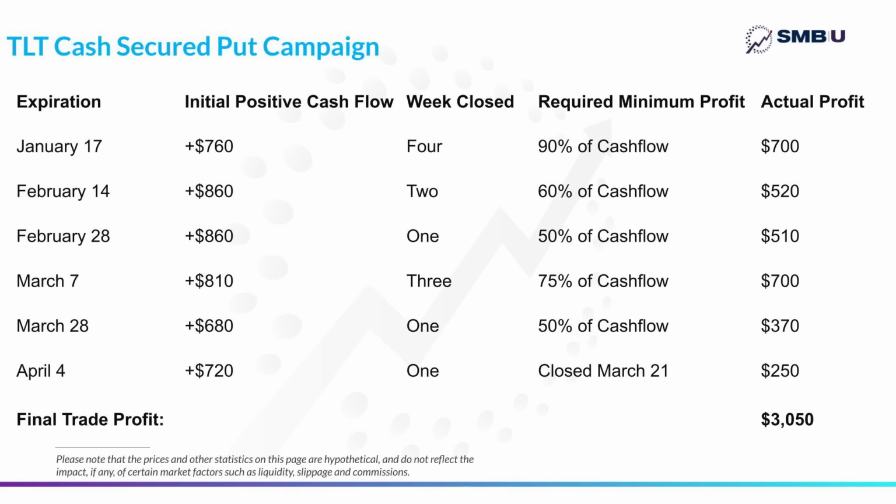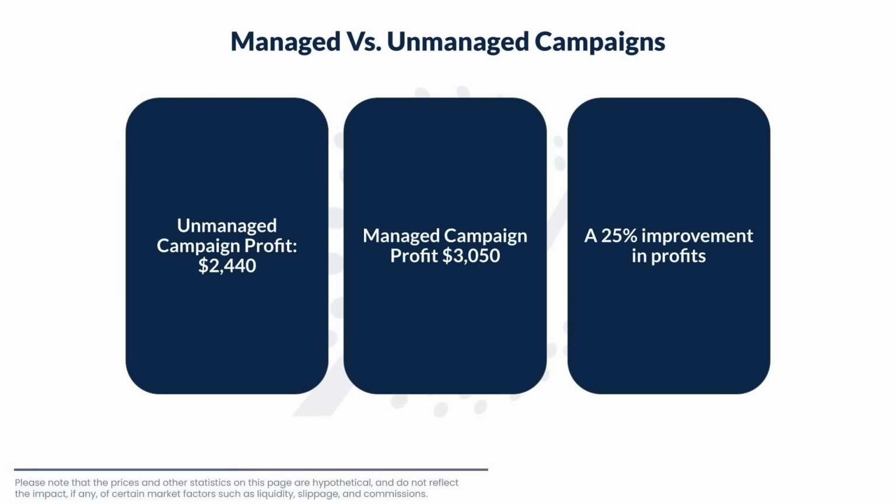And so as you can see, the comparison is pretty strong, making 25% more on the managed approach than the unmanaged approach. And yes, it's more work, but if you're going to be a professional trader, there's going to be some work involved. But as you can see, there's a handsome reward for your additional efforts.